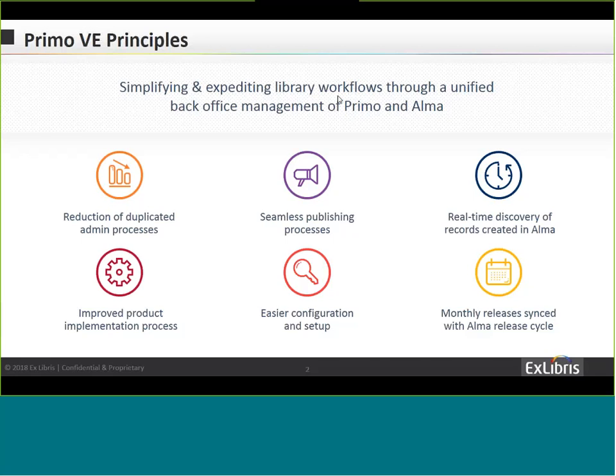Anything that requires the index to run, so a brand new record that was loaded or cataloged into Alma, will be seen within about 15 minutes, often even less, but up to 15 minutes it will be seen in Primo. That's 1.5, not 5.0.